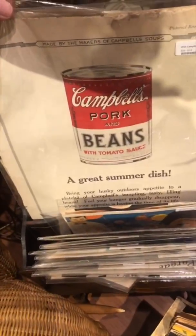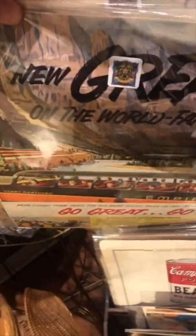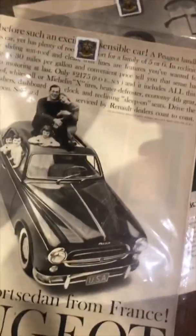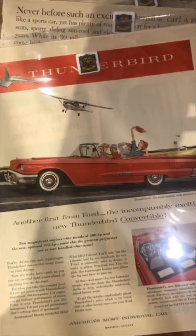A lot of these are vintage ads. Campbell's pork and beans, these look amazing framed. I have some really great car ones. That one, Hertz Rent-A-Car. If you know someone who's really into it, I got some really good travel ones. This is not quite going as planned, pulling those out, but really, really neat ads that you can pull out, frame for your favorite person. Some really cool old ones, like there's the Thunderbird ad. These are all only $5.99.